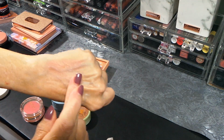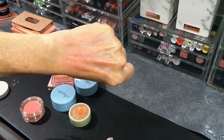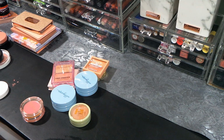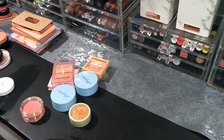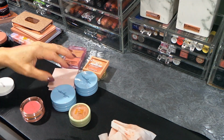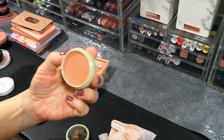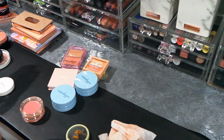Right here. Just a deeper pink. And they all blend out very, very nicely. Not that they don't. Oh, that one's everywhere. Can you see that? Ugh. Making a mess. Pixie by Petra. This is Beach Rose. This is a favorite. You can still see the little bit of Pixie imprint.